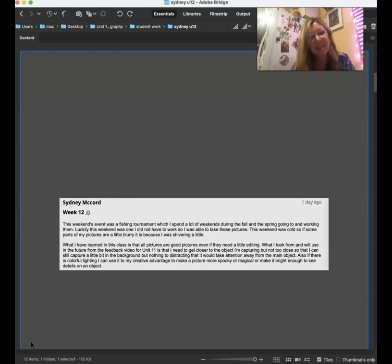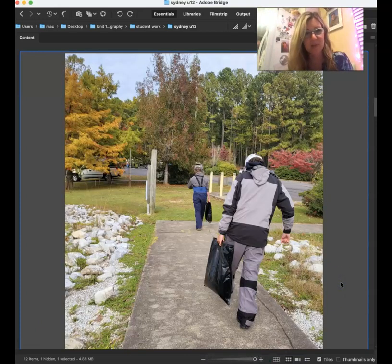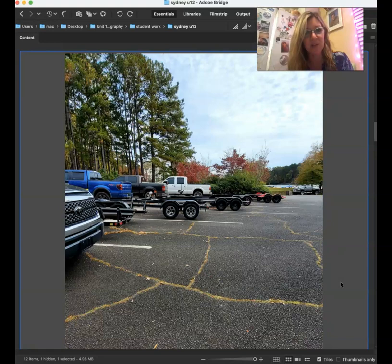Get closer to the object sometimes, but not too close. I agree with that. So for event photography, you want to have a range of close-ups, stepping back, and then from a distance so that you can see the whole event. And I think you did a wonderful job with this event. And colorful lighting, I think what you mean is warm lighting or cool lighting. Yeah, because that was all about your Halloween party. Okay, guys. Oh, wait a minute. You gotta see her pics close up.